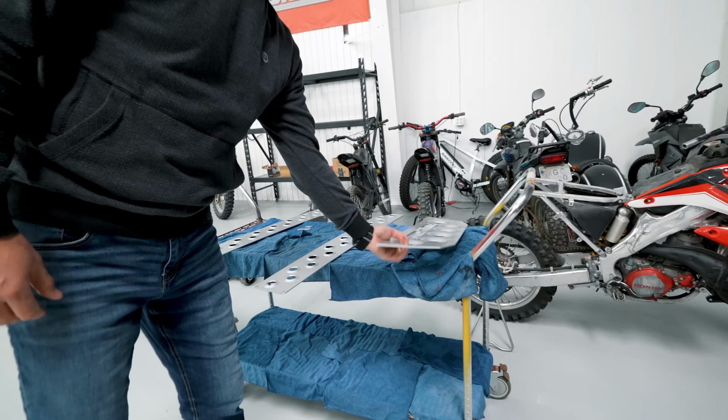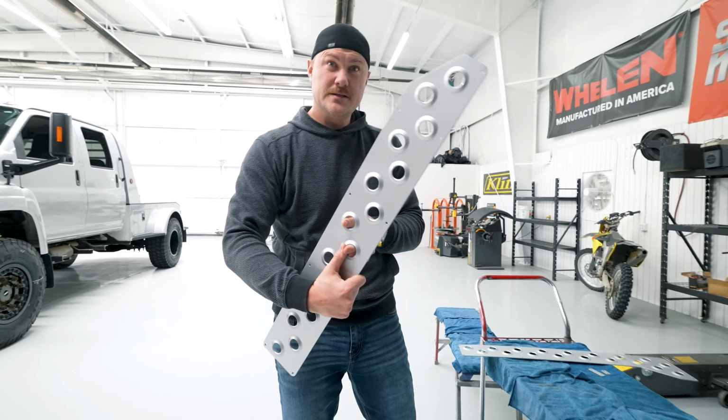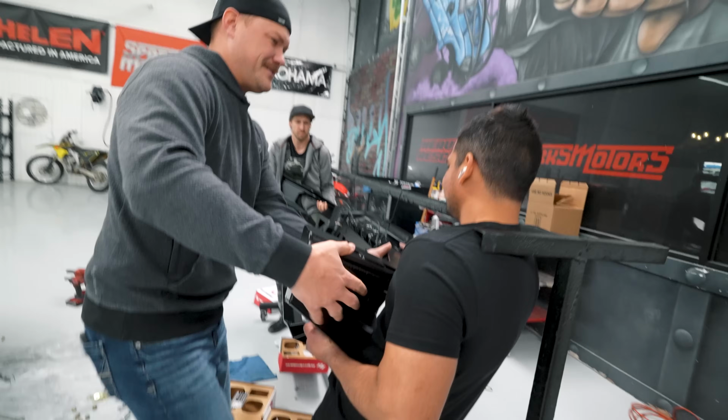Just look at this. This is going in the bumper. Look at that thing. Freshly made here at Sparks Motors. Do you see these? That's going in the steps. Can I? Let me, please.